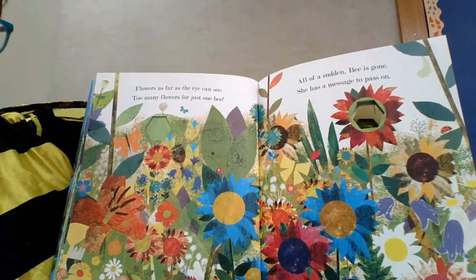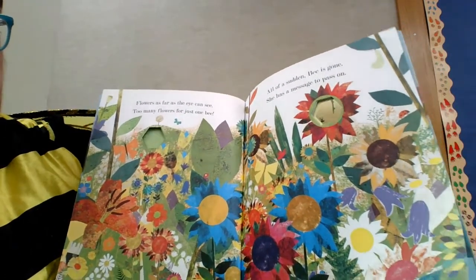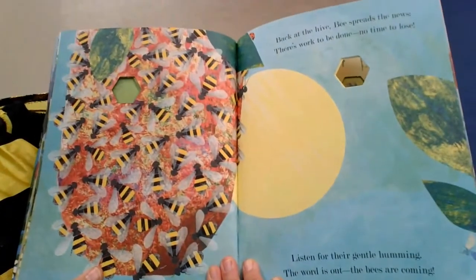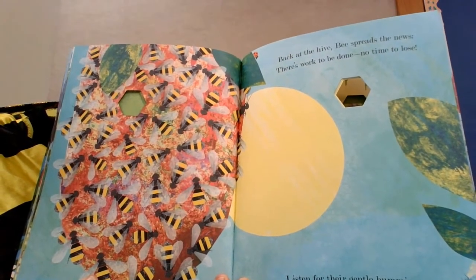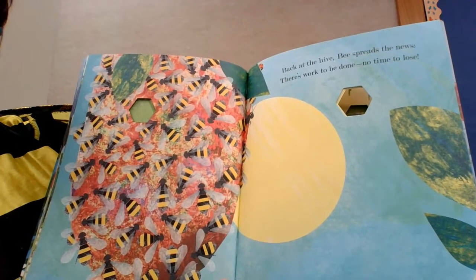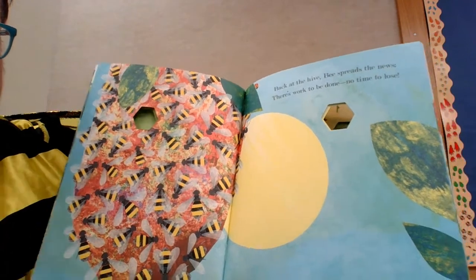All of a sudden, Bee is gone. She has a message to pass on. I wonder where she went. Back at the hive, Bee spreads the news. There's work to be done, no time to lose. Listen for their gentle humming. The word is out. The bees are coming.